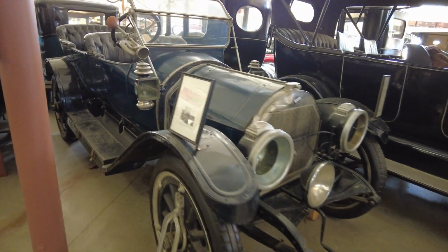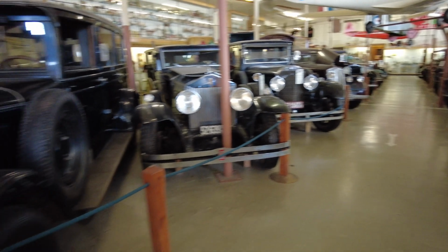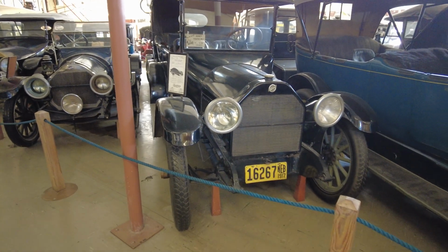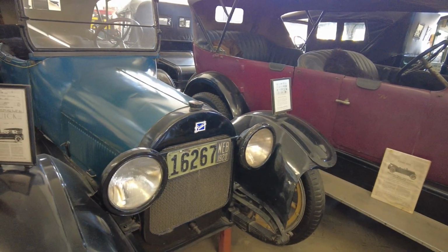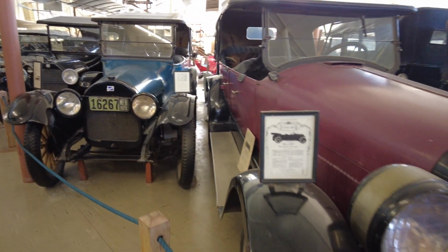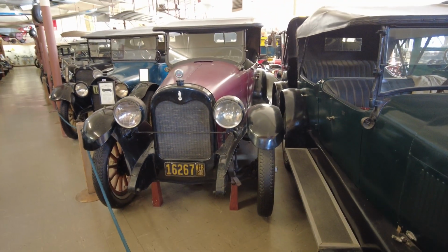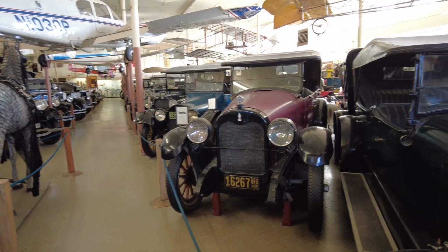Okay, what is this? This is a 1912 Overland. A 1924 Meteor. 1917 Studebaker. A 1920 Buick. A 1918 Case. It would be fun to own one of these cars. Drive it around town on the weekends.